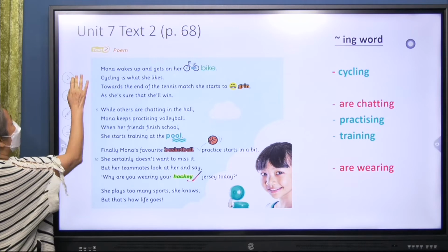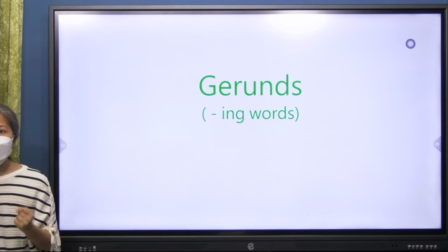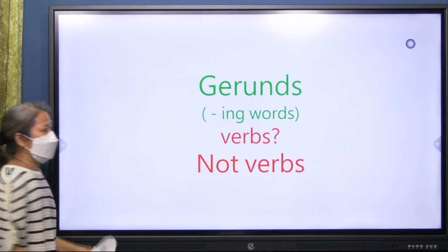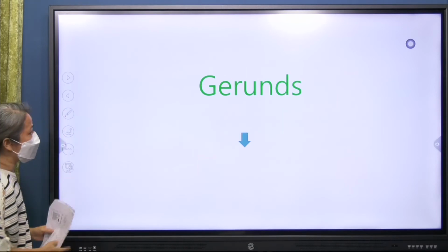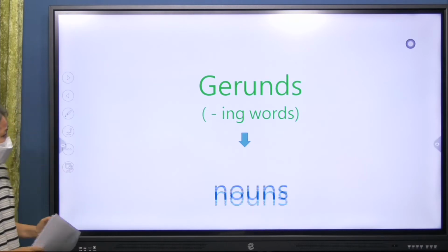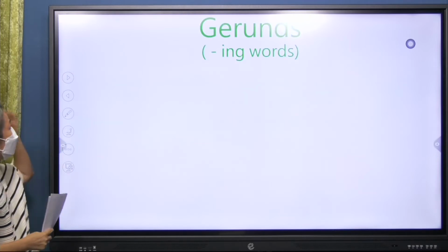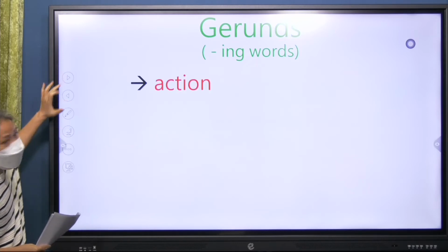Gerunds. What are gerunds? Gerunds are the ing form words like cycling, swimming, running. But are they verbs? Remember, gerunds are not verbs. What are they? Gerunds are nouns. Okay, the ing form, cycling, running, they are not verbs, 唔係動詞, they are nouns, 名詞. Okay. What are gerunds?